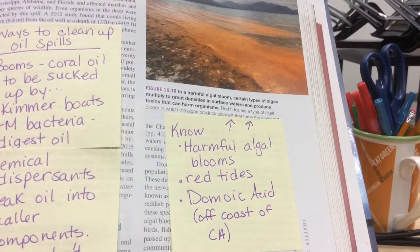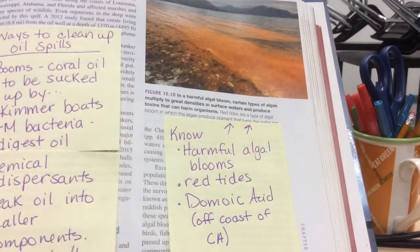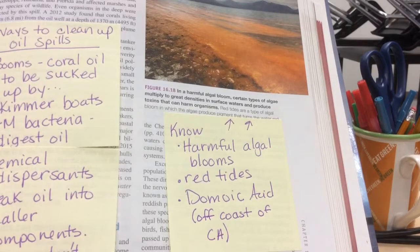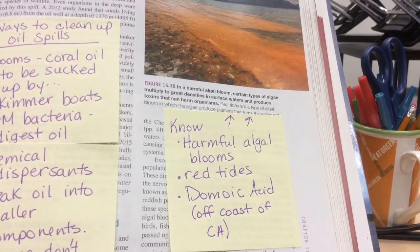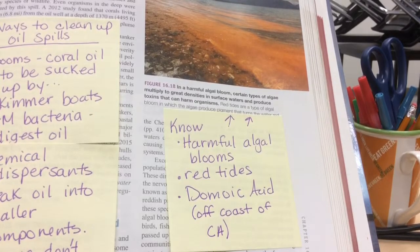Now they produce a toxin, and so when there is a red tide, they tell people don't eat shellfish like clams or mussels because mussels are filter feeders and they will filter out, they eat the plankton out of the ocean, which contains the toxin. So people have gotten sick and died from eating shellfish and other fish, plankton eaters during a red tide because they produce so much toxin.